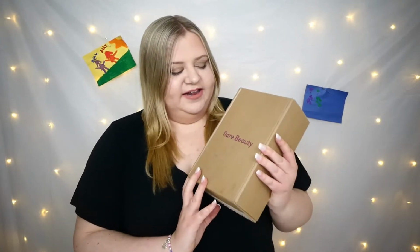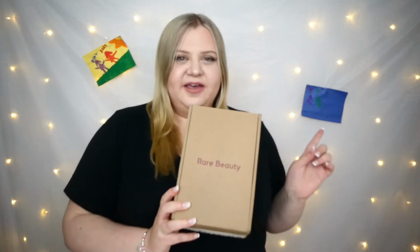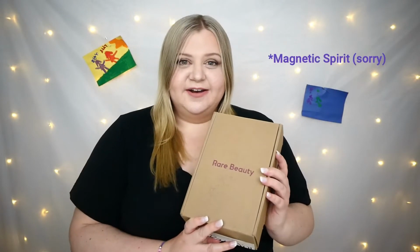I already know what is inside the box as my most amazing American friends and their kids sent me a little package. I've got the kids' artwork up on the display at the back here, just as a token of my appreciation that they sent me this birthday gift. It is the Rare Beauty Magnetic Energy Palette, and I am just so excited to swatch this.